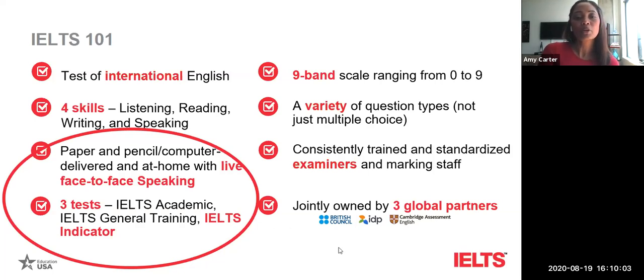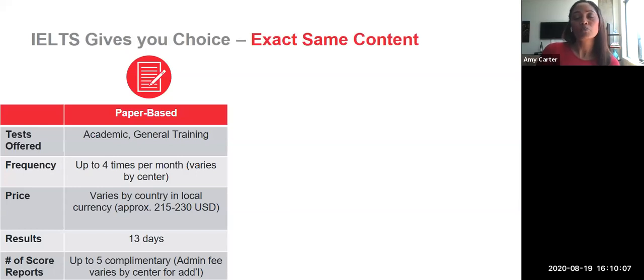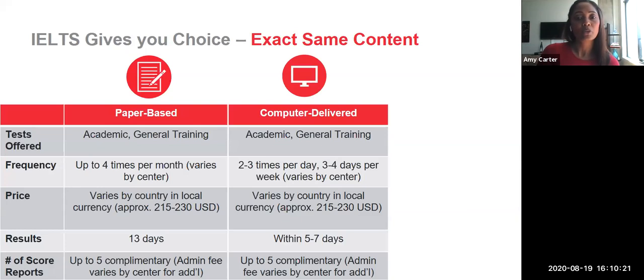So now let's explore some of the choices that you have with IELTS. First is IELTS on paper, which is available in academic and general training. We offer tests up to 4 times a month, and prices vary depending on country because they're typically offered in local currency. The results for IELTS on paper are available in 13 days, and the registration includes up to 5 test report forms that you can send to institutions that you're interested in applying to.